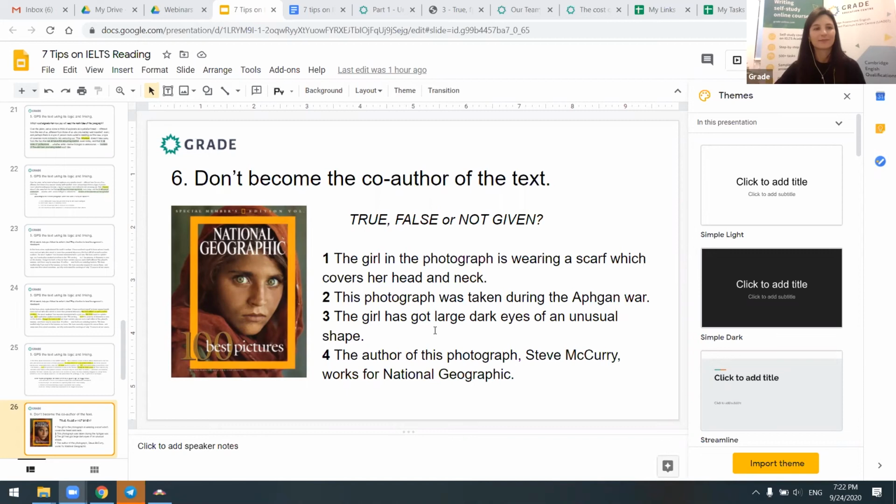Oh, come on. Okay, I'll help you. So guys, the magazine is called National Geographic, but we don't know whether the author is... exactly. No signature, that's right. Even if we might know that the photographer is Steve McCurry, there is no information in the photograph. I can't read it in the photo. So that's exactly what happens. Sometimes we switch on our logic, we switch on our background knowledge, and suddenly we give the answer, but it's not in the text. So don't become the co-authors of the text.